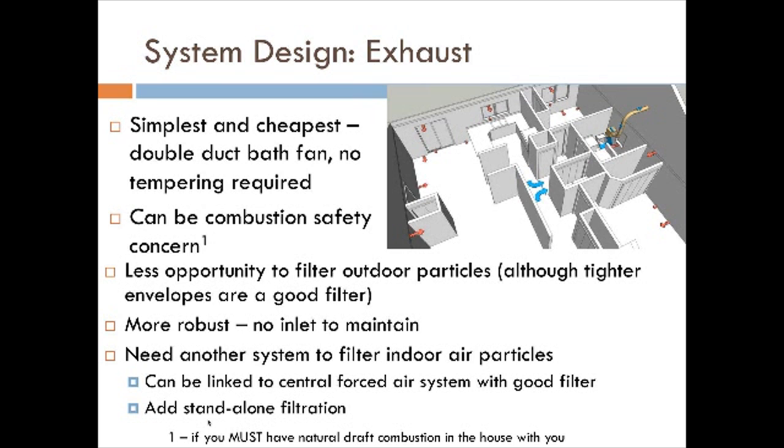For example, you could put a bath fan in there. It's a double-duty bath fan that operates on a low speed for whole house ventilation. Then you can put it into boost mode. We see that quite a lot. There's no tempering of the air required. Basically, the tempering happens as the air comes into the building envelope.